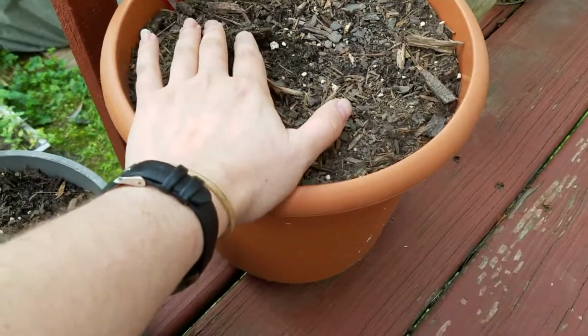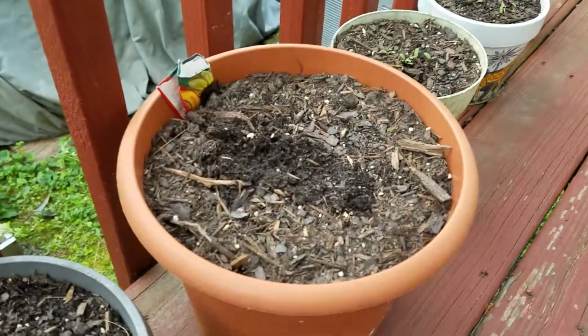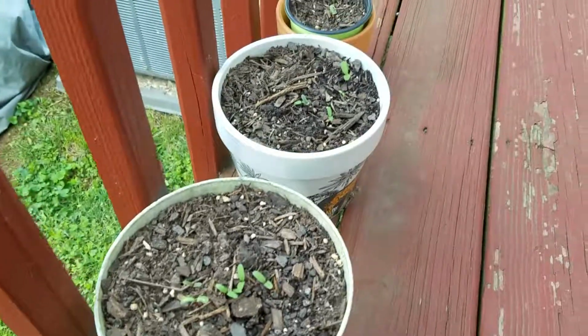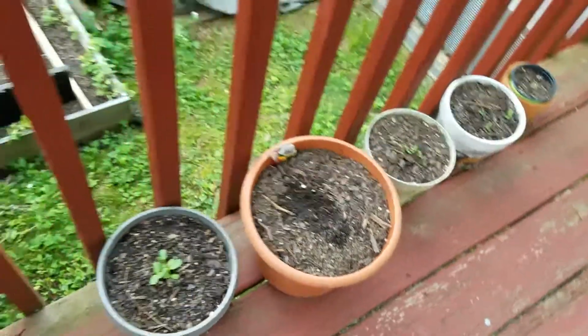So I'll thin those out and maybe plant them somewhere else later. My lemon sunflowers have not come up yet, sadly. Not sure what's going on with those. Typically sunflowers come up really quick and easy. And these are all marigolds, which I'm super excited about because I love them, even though they're one of the most basic flowers you can do.